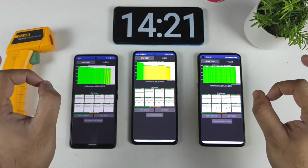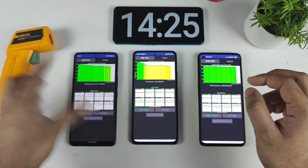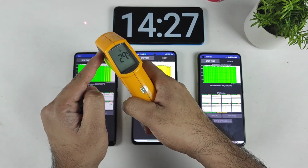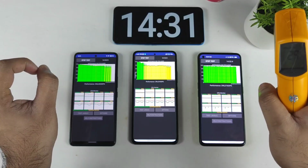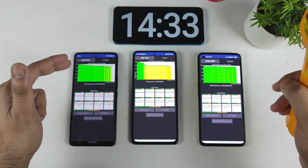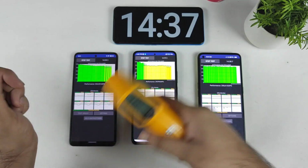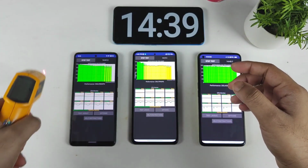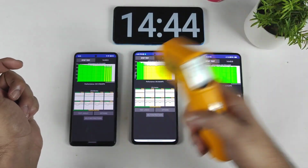So right now, as you can see, friends, it's around 14 minutes of time. Exactly around 14 minutes, you can clearly see the CPU throttling graph, what's going on between all of these three smartphones. And my room temperature is exactly 29 degrees Celsius. There's no AC, no cooler, and not even a fan I turned on during this demonstration, because I just want to keep this kind of extreme testing. That's the reason I did not use any fans or coolers.